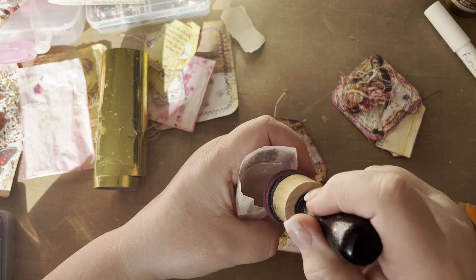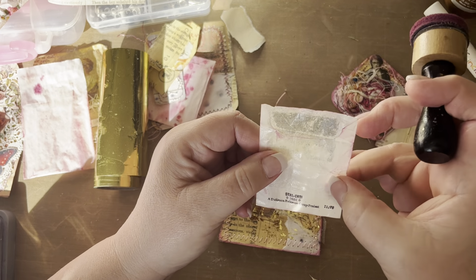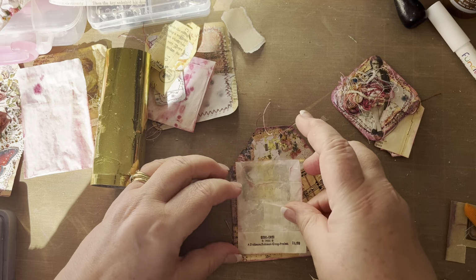So when I get things and buy things, if I like the little packaging they're in, this was something vintage I bought. If I like the packaging, then I would keep the packaging.